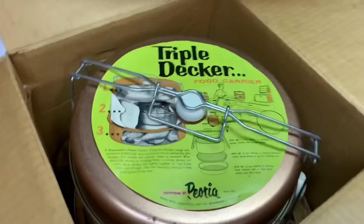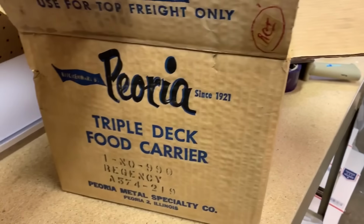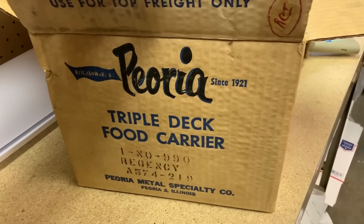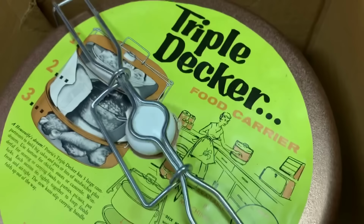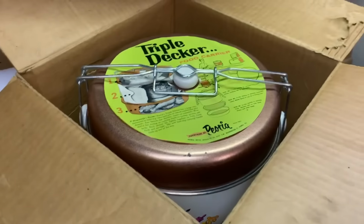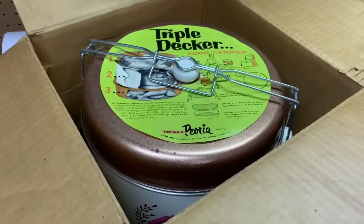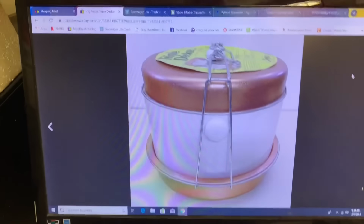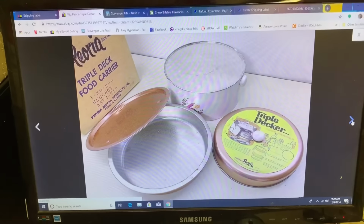Peoria brand triple-decker food carrier. Came in the original box. I saw this at the farm auction of a few months back, and thought about it, but there's a little bit of wear to it, even though it looks like it's unused. And then actually I obtained it because I bought the table it was on. When it got down to nobody was taking their choice anymore, so I got it for $2, the whole table, as a matter of fact. So really no money into this. It's kind of a cool little carrier, and I was able to sell it for $20.